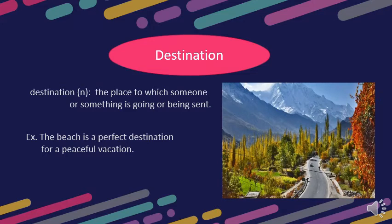Okay, so at the end of this road, we're going to reach the mountains. So I wrote a sentence that doesn't go with the picture.